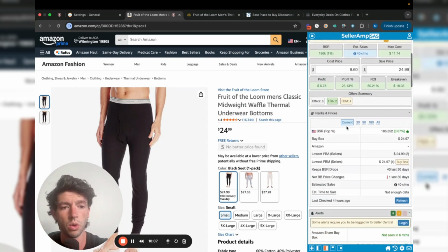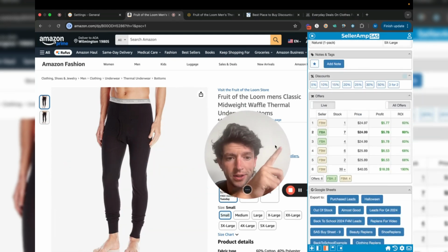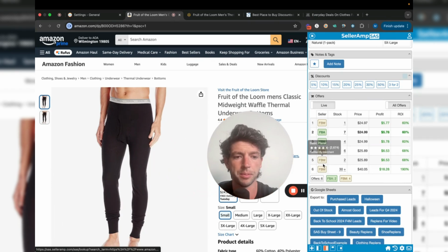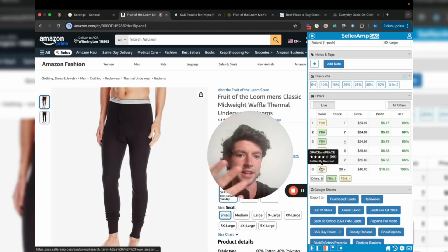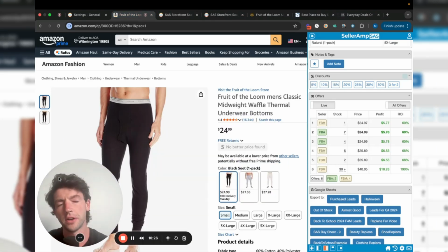So if we just scroll down here on SellerAmp, other parts of the extension here, we can now see the other sellers that carry this product, and we can go ahead and open up the people that we know are making lots of money that have like 20 plus reviews, 25 plus reviews here. So we can see 2,600 reviews right here, right? And we can see 600 reviews right here. Because if this profitable item came from Walmart, these sellers probably didn't just buy one item from Walmart, right?